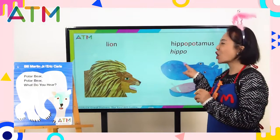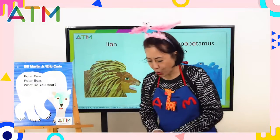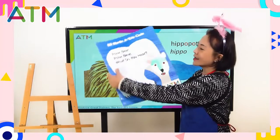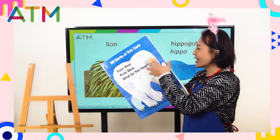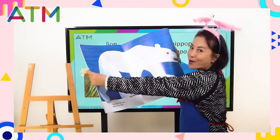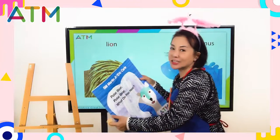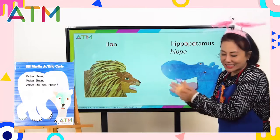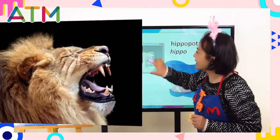And these are the characters that will happen in this book. So when you open the book, the beautiful polar bear, and then you can see a bear, a polar bear. That's here. What a lion says. Okay, a lion, a lion. Ta-da!